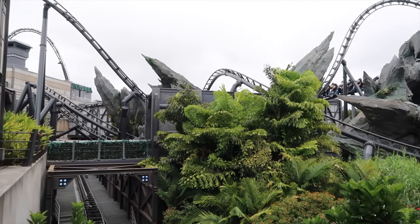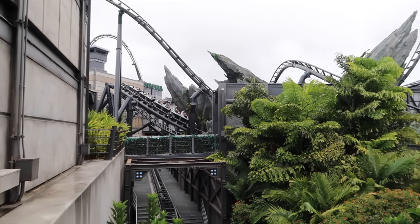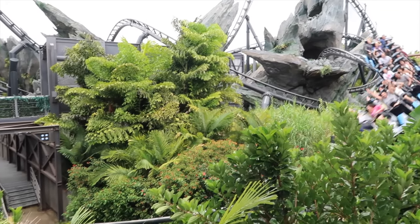Through there, you see Blue, Delta, all those raptors, they start growling at you, you can hear them. Loop back around, you're gonna come on up here. Here you go. Looping up and over, and then this is the second launch.